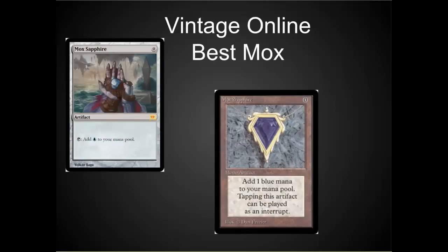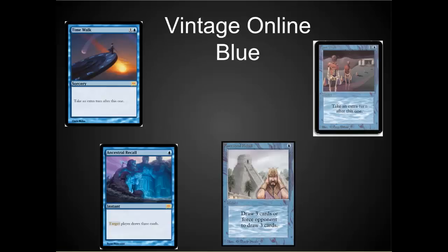With regard to the Moxes, Sapphire is the best. Sapphire is amazing, and it's because blue is best in Vintage. I'm going to be going over a little bit of Vintage Rotisserie stuff in a few weeks. Ancestral Recall and Time Walk are just such powerful cards that they really drive up the price of the Sapphire, which is also used for counterspells extremely early on, and allows you to make amazing early plays.